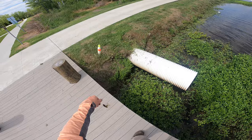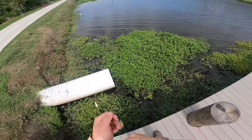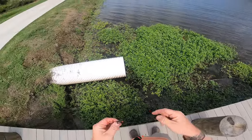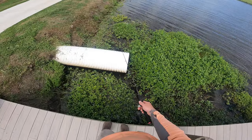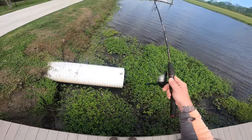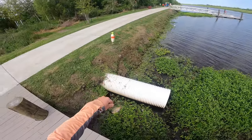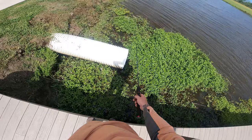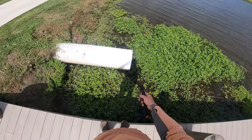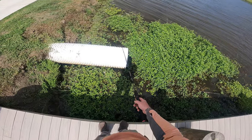Oh, it's a perch. That one's too small. I'm gonna throw him back. All right, buddy. Be free. Go grow some more. I mean, as soon as it hits the water, they're trying to get it. I just need some sticks to grab it, though.